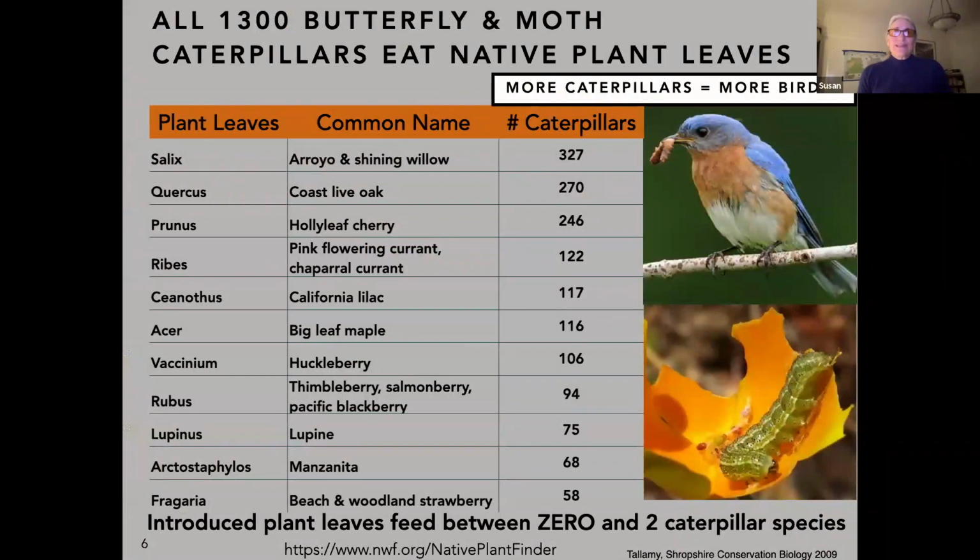So we have 1,300 butterflies and moths in California, but California is just a state of mind. It's a political thing that humans invented. What we have are a bunch of different plant communities, and we have different local areas. And so here in San Francisco, we have 35 butterflies.